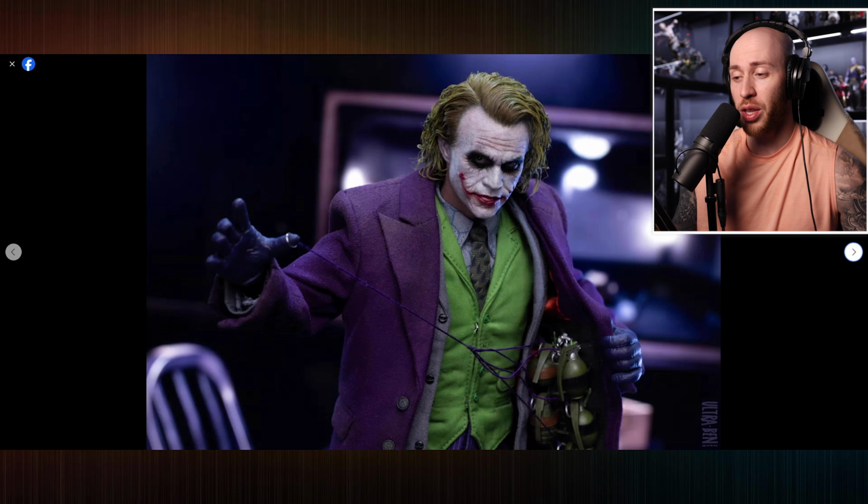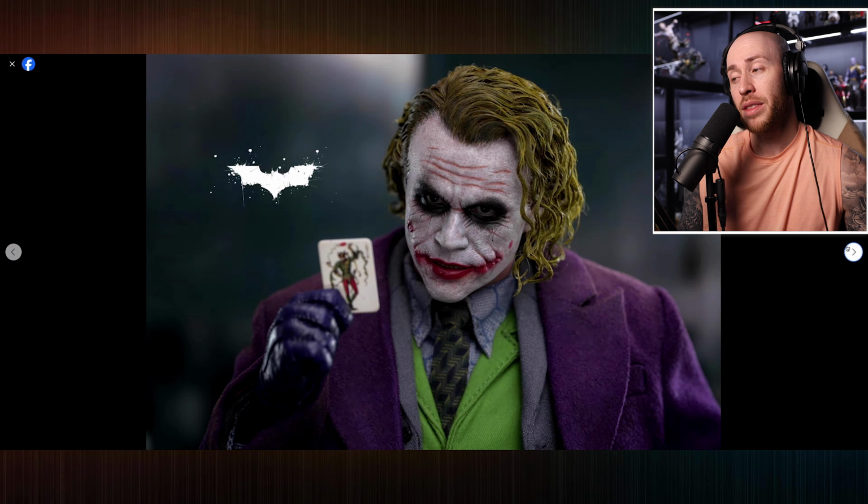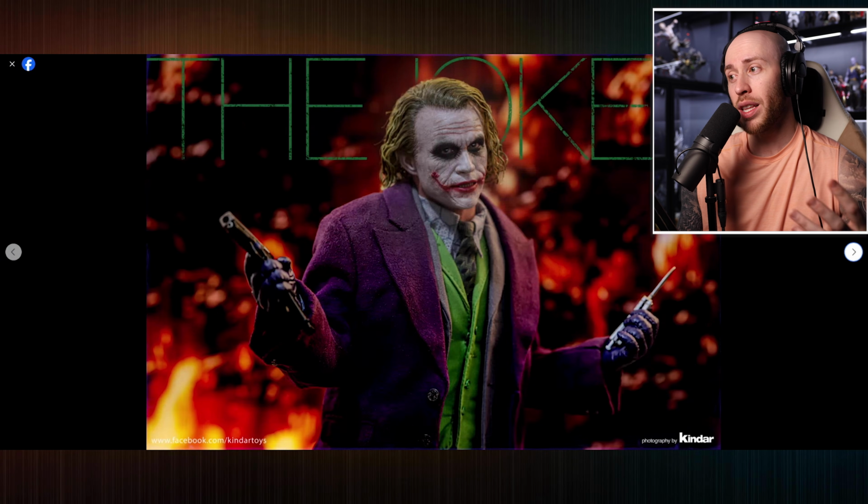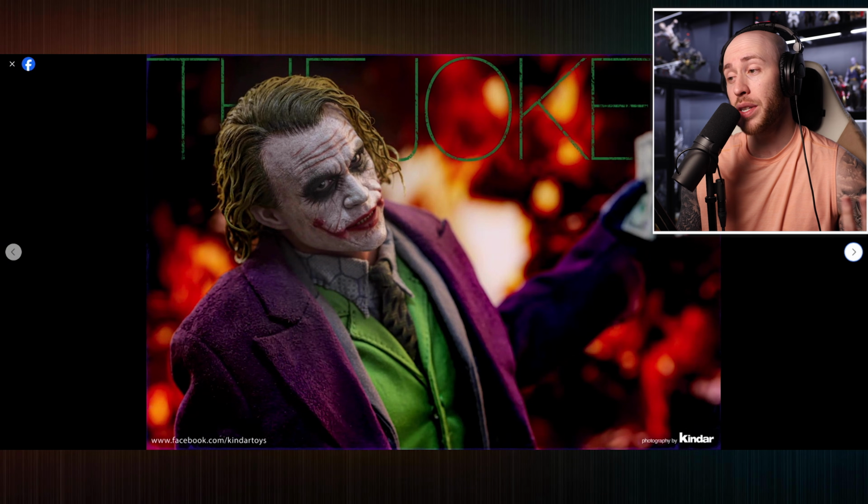You do have to futz with it just a little bit, and you do want to be careful moving the eyes. Tailoring is fantastic. Accessories are good. Base is good. It lights up. And of course, the likeness to Heath Ledger is awesome. Hot Toys knocked this out of the park.